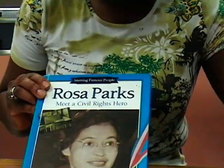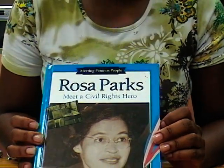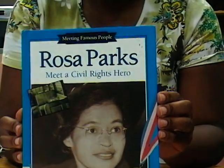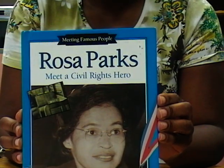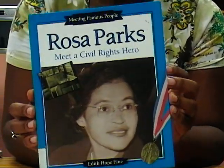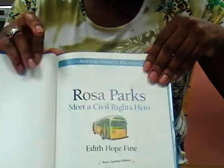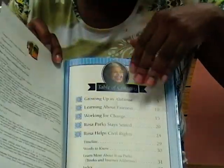Now this one is called Meeting Famous People, and this is by Edith Hope Fine. Rosa Parks, Meet a Civil Rights Hero. There are a lot of books available in this series, Meeting Famous People, from Muhammad Ali to Walt Disney to Sacagawea, lots of them. And again, you can teach the children how to read these kinds of books by going through what's found on each page.